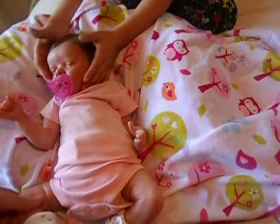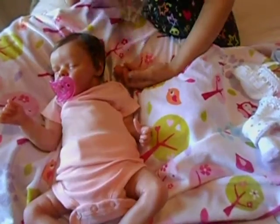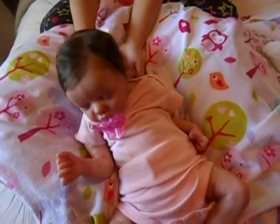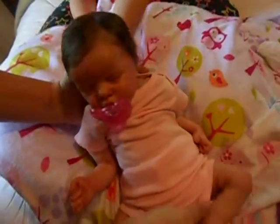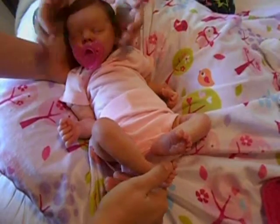Can I hold her? Hold on. Let me get these booties off so I can look at her beautiful feet. Sorry, the camera's not at a good angle right now. Look at her adorable little tiny face. That's so cute. I know, she's so little. She is a preemie. Look at her feet, you guys. Look at her precious feet.